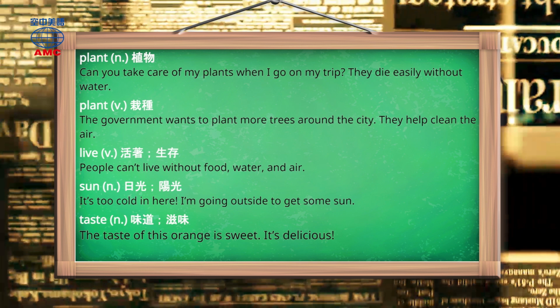Sun. It's too cold in here. I'm going outside to get some sun.